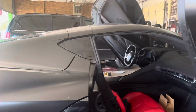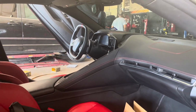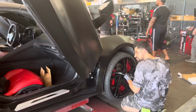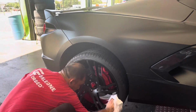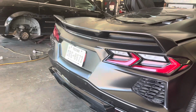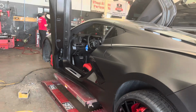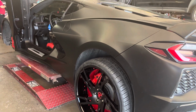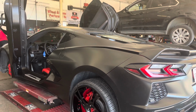That looks good, buddy. Getting the white line. You got the car wrapped? It's good, man. I like it. It's real nice. I like the color combination though. It's real dope. Yeah.